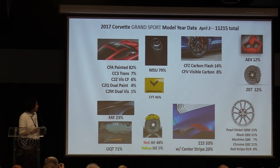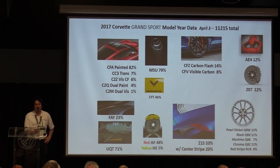I see on the Grand Sport, also almost 80%. 8-speed paddle shift. One of the cool things, again, red brakes, almost half of the cars got the red brake option. The Z15, that is our heritage package. Of course, the hash mark stripes and the interior package that goes together.